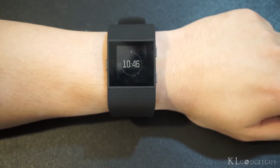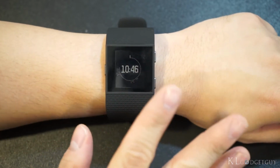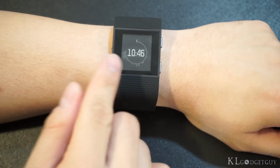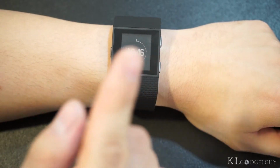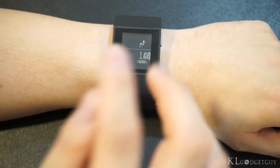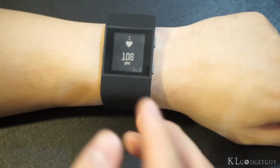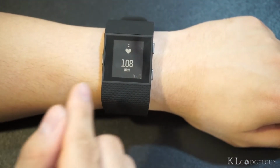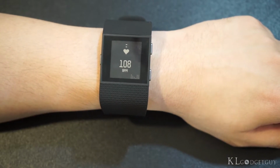So next, I'm going to show you some features of the Fitbit Surge. This is a monochrome LCD. Unfortunately, it's not an e-ink display, so I'm not really sure if it works well under direct sunlight because this is LCD, note that. It comes with a white backlight, so if you press any of the buttons, which you can't see on camera right now because we are in a bright room.